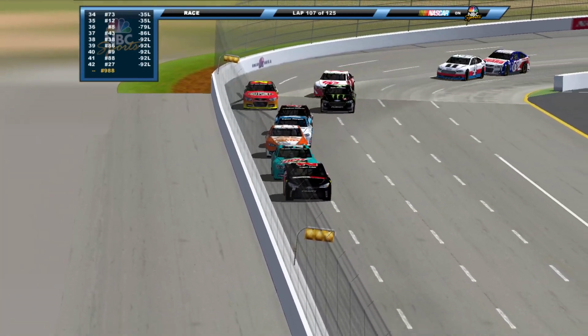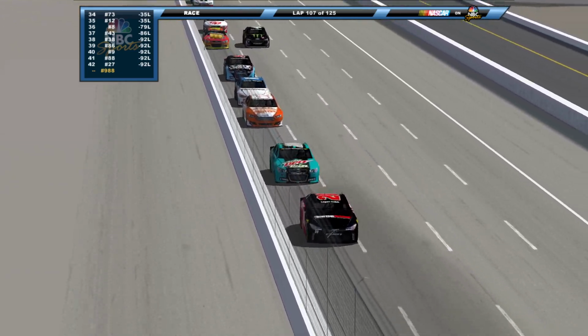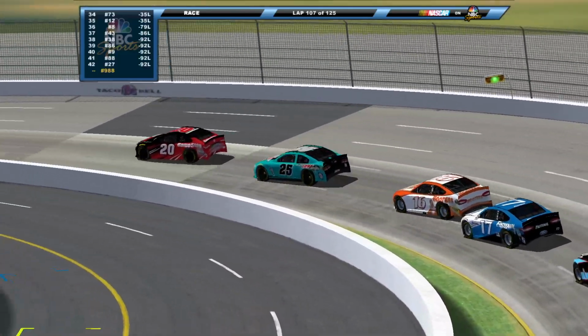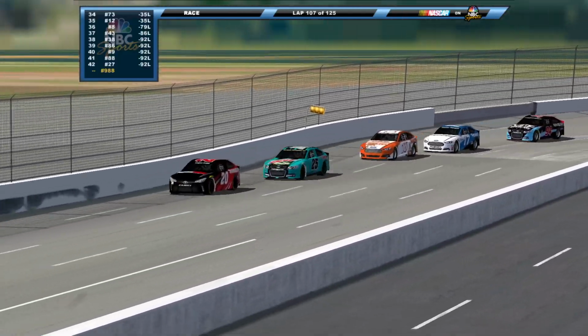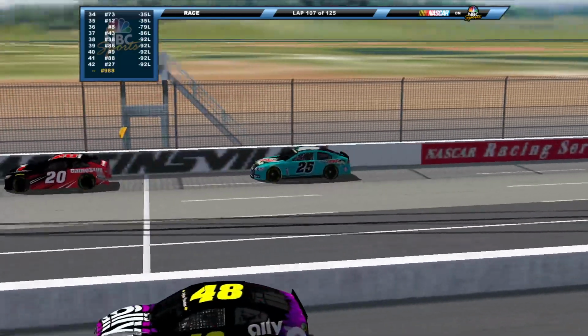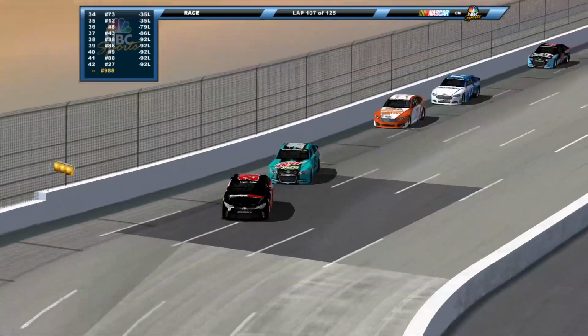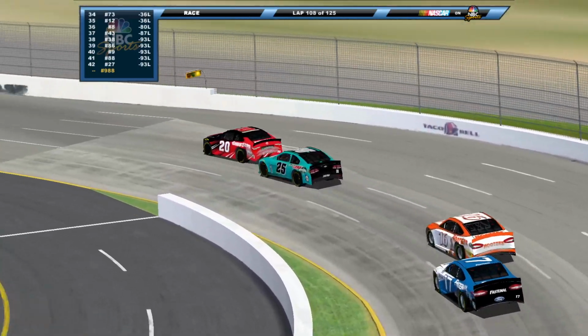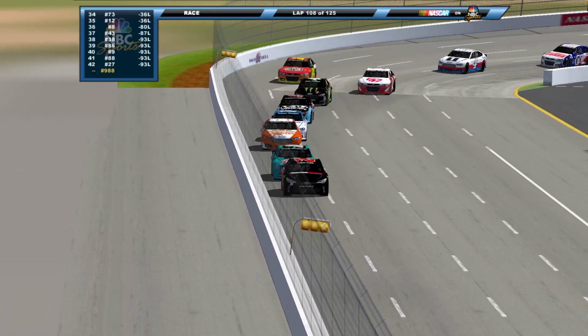We had a long green flag stretch in this race, not a green flag. Well, there's nothing much to say about that 25. He is fast. He is catching the 20, hands down. I don't think this 20 is going to be able to hang on, but we have a yellow.